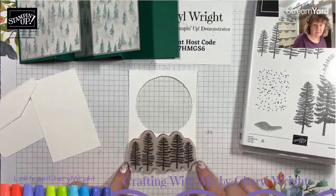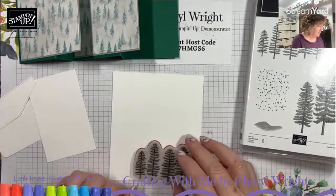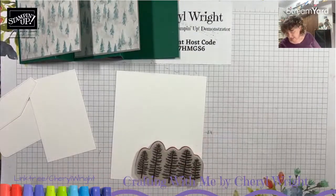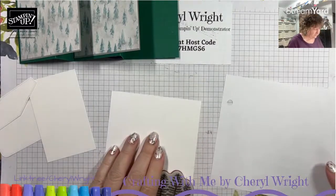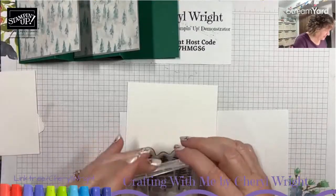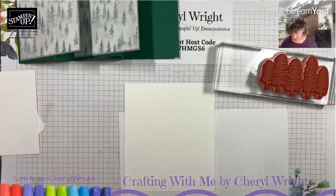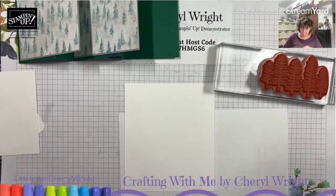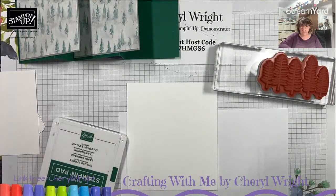And that's not going to fit. I was hoping it was going to fit on that scrap, but we'll just use this bigger scrap. I need a scrap paper because I'm going to stamp off. I need a large die, not that one. And I'm going to use the Shaded Spruce. All right, that was easy.